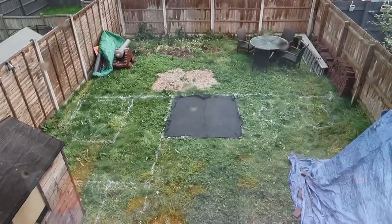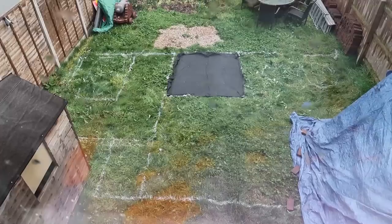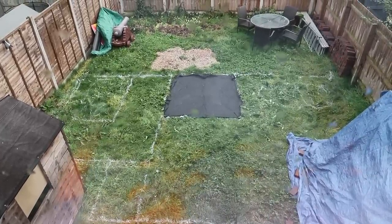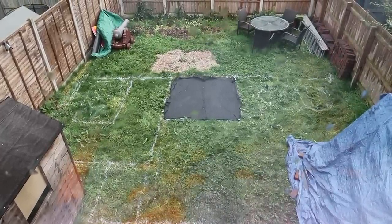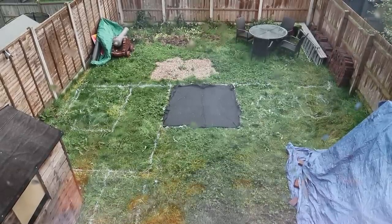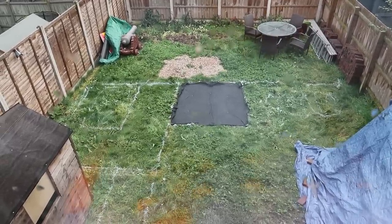What you can see is all the white markings there that I've put down because we're having no grass in the back garden at all, because we want it nice and easy maintenance. We're always busy going to places and doing things. So we're not going to have any real grass. We're probably going to have some astroturf down. However, what I've done here is marked out the plan.